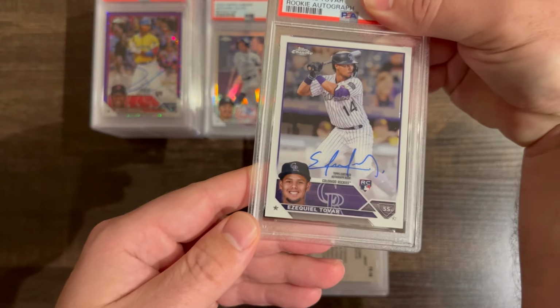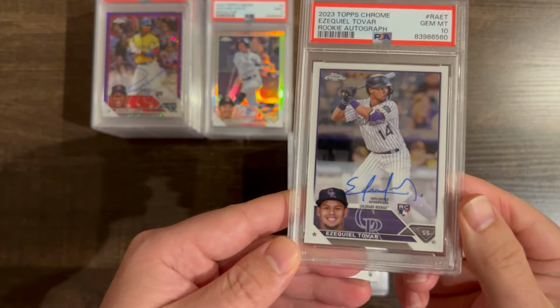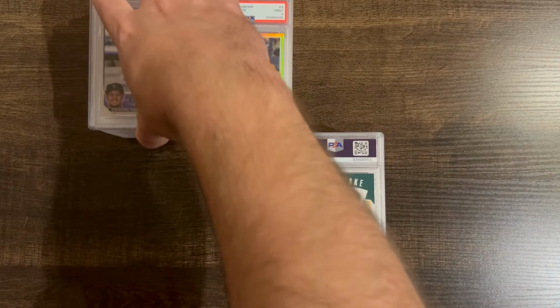Tovar, this is just a base auto. Nice 10 though. Nothing fancy, but he's pretty good. Good player. Plays with the Rockies, unfortunately. So.